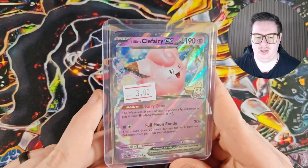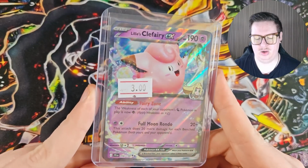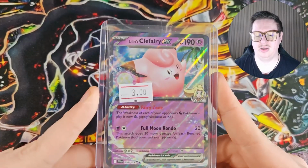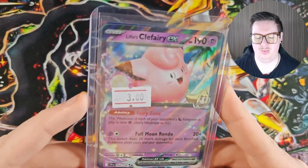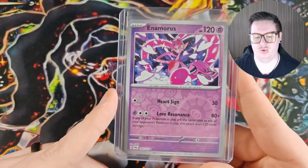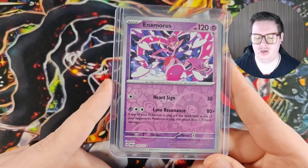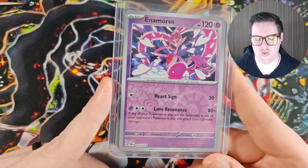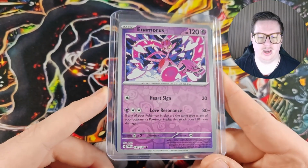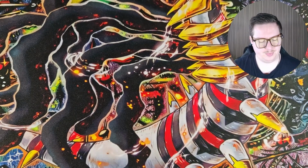Then we picked up the Lily's Clefairy EX for my Psychic type deck build. I'm going for a Gardevoir EX deck, which I will build in full at the end of this video, but really good pickup. Only £3, super handy in my deck. Same with the Enamorous Reverse Holo. Not a card that's particularly high up on my list of wants or needs, but just a good one to throw into the deck. You only need the one for the deck I'm trying to build, and again I picked this up for a couple of pence, so really happy with that.